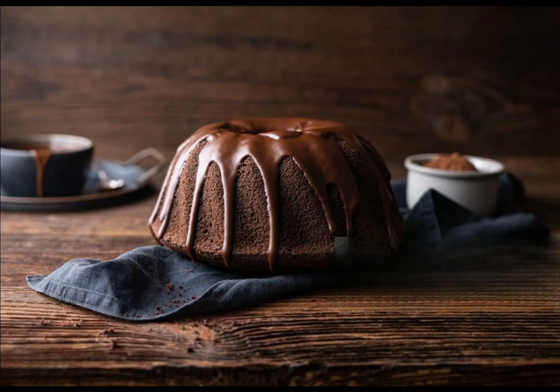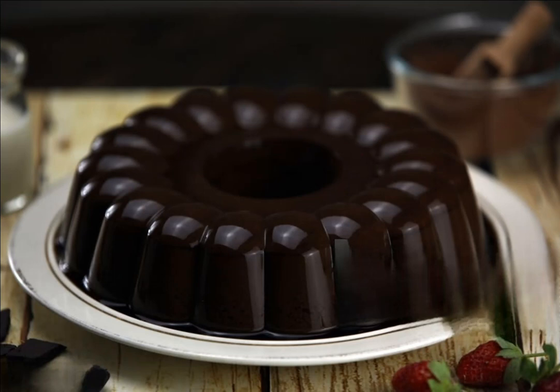Once the cake layers are completely cool, trim the tops to make each layer level. Place the first layer on a serving platter and spread about 1/3 of the frosting evenly over it. Add the second layer and spread another third of the frosting on top.